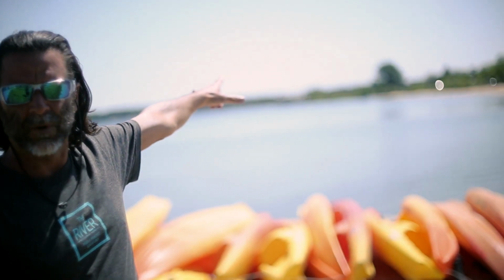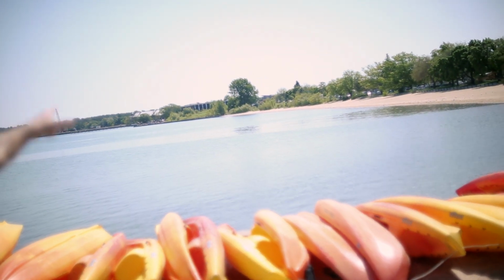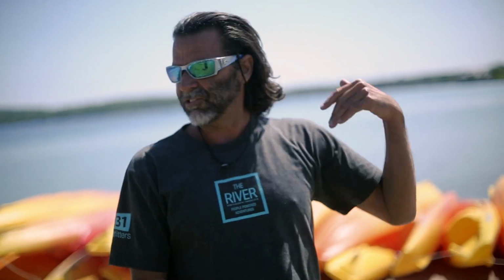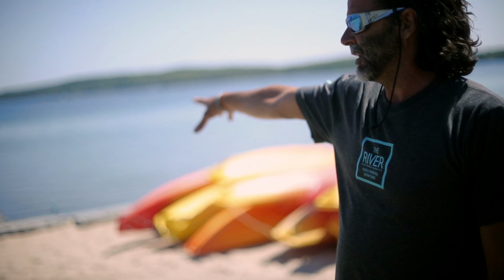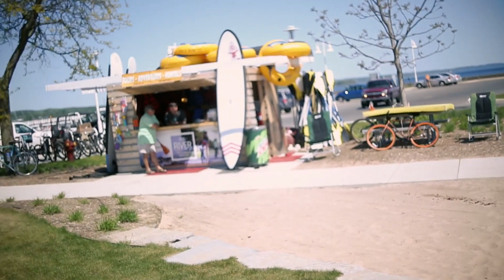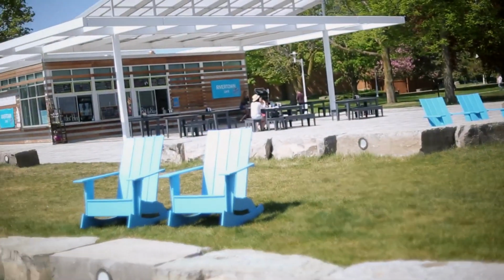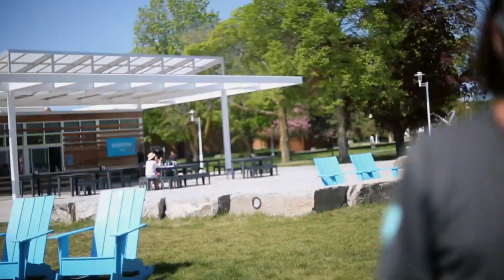Okay, we're back at Clinch Park now, and you can see right at the end of the beach is where the Boardman River ends up dumping out into the bay. So make your way back down the beach, and we've got our own little private beach right here in front of the kayak shack. You can head up to the Rivertown Cafe and have some ice cream or the best burger in town.